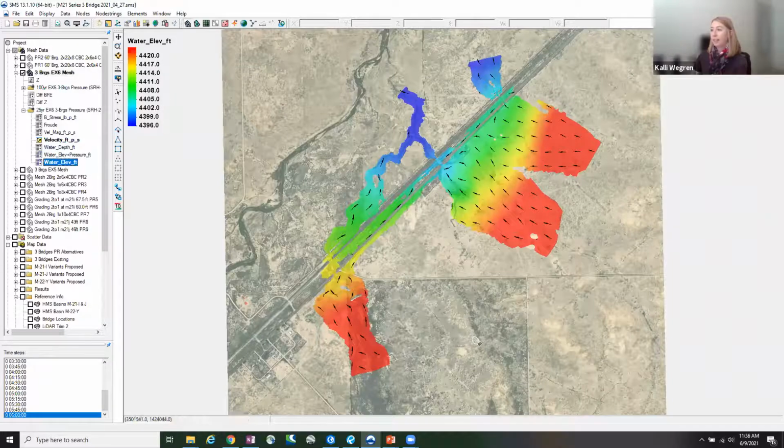You can see right away that hydrology is being shared between these 3 bridges. That flow is actually coming over here. Flow from this first bridge, M21I, is running down to the second bridge, M21J. Flow that's over here is also flowing to M21J. So this was a really unique project that we were able to put 3 bridges into one model, but it really helped us to see the full picture of how the hydrology was impacting these structures.